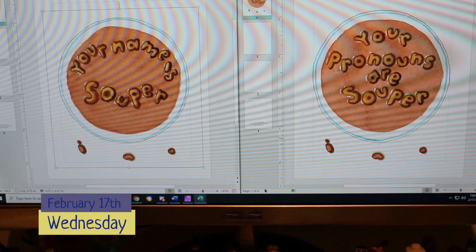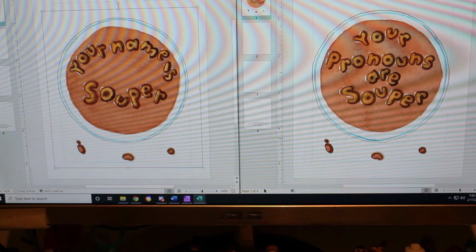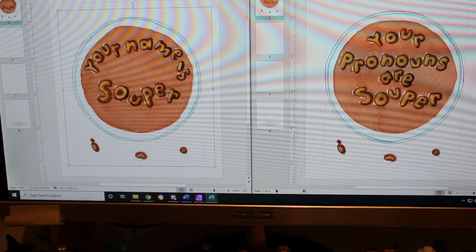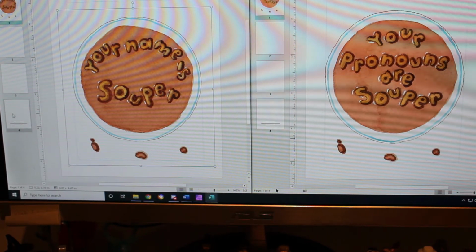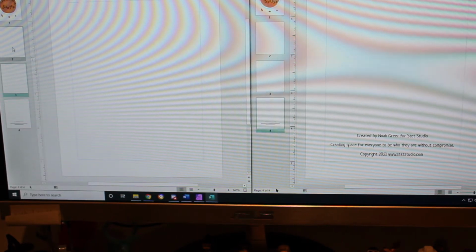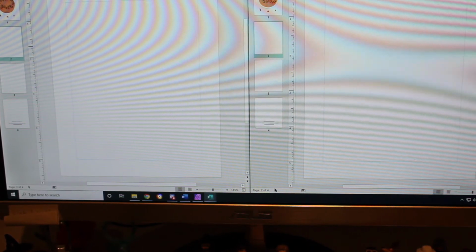Okay, so I'm filming my computer screen, which isn't the best, but oh well. It's also kind of crooked because I'm still learning how to use this new tripod. These are my two card ideas, and I'm trying to decide if I want anything on the inside or not, because so far all I have is something on the back of the card.